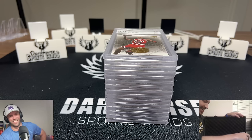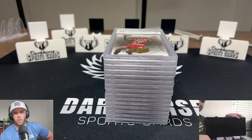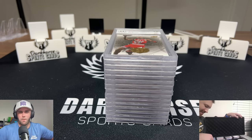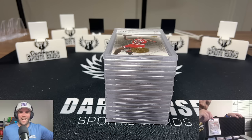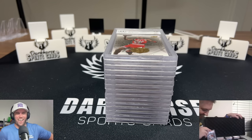All right, you got to do another column. All right, let's go column one. Number seven. One, two, three, four. We're selling this for $1 on eBay, folks. Seven. Go check out our eBay store for $1 auctions.